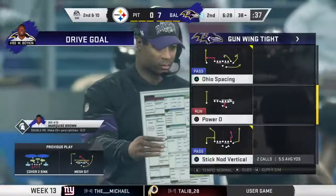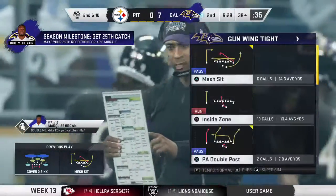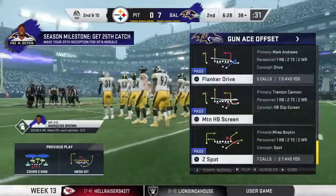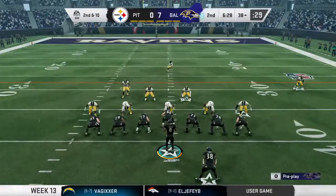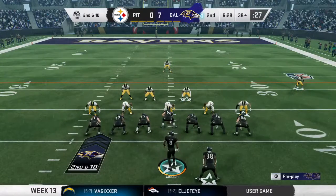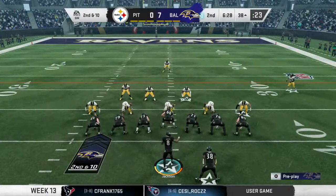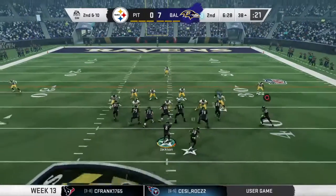Now, meanwhile, a pass that should have been intercepted, but it winds up falling incomplete. And that's one he's got to be happy to have back. There wasn't a hole open in the zone. You'd have to think on early downs like that 1st down there, need to be a little bit more careful. Yeah, fortunately for him, got a couple more downs to play with.